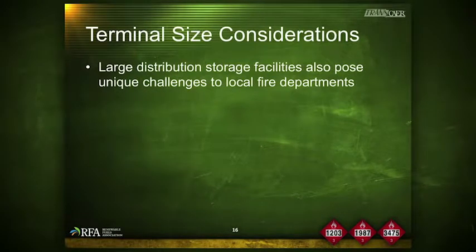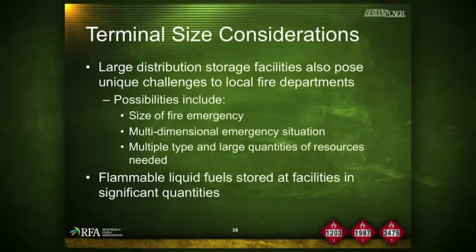Large bulk storage facilities also pose unique challenges to local fire departments. Storage tanks in these facilities have high capacity and high throughput. A variety of different storage tanks may be present: vertical, horizontal, above ground, below ground, or a combination of all of these. Flammable liquids, including gasoline and the ethanol blended fuels, are stored at these facilities in significant quantities. These facilities have detailed emergency response plans due to the sheer volume of the stored material on site.